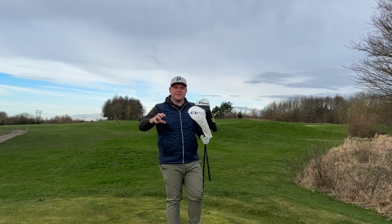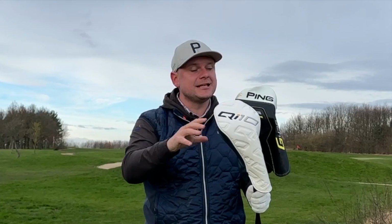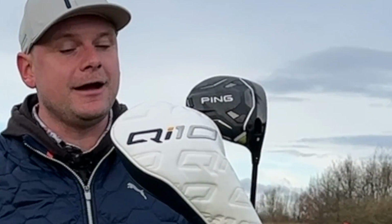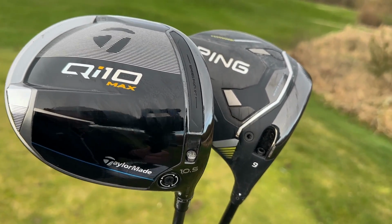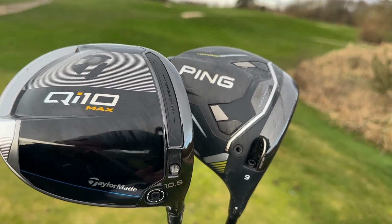This could well be the battle of the ages. The most forgiving driver ever released. I bring you the Ping G430 Max 10K driver, and of course the TaylorMade Qi10 Max. Now, when did 10,000 inertia become a thing? These two drivers both claim to be potentially the most forgiving driver ever released.